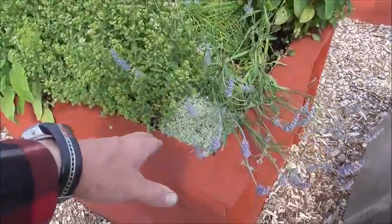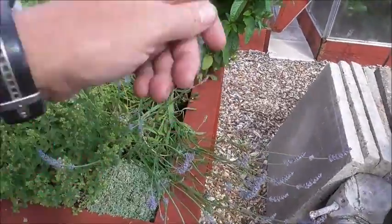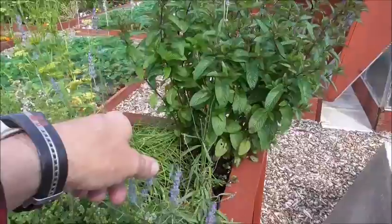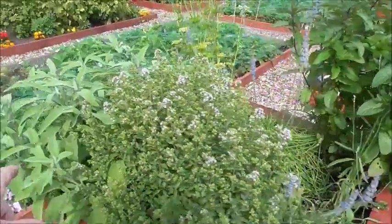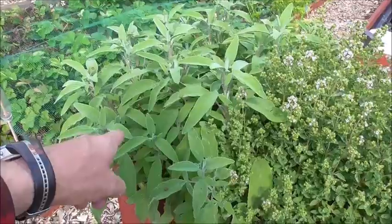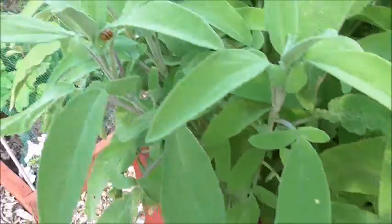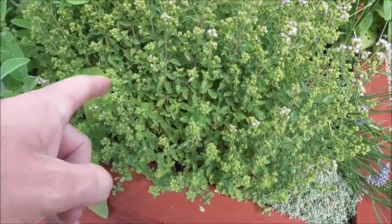Now you've got thyme here. It's all starting to flower now, so I'm leaving it. You've got this lavender, mint. I actually trimmed that mint. And we've got, well, before I get to that, this is sage. And it's absolutely covered in ladybirds. Everywhere you look, there's ladybirds.